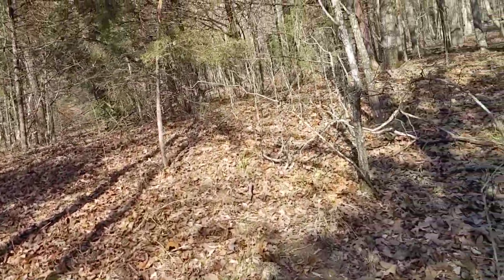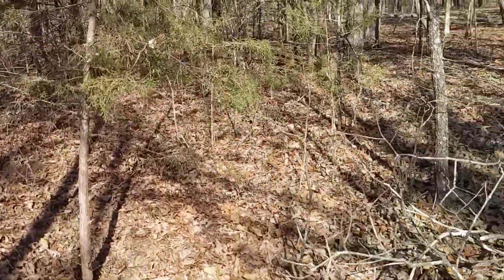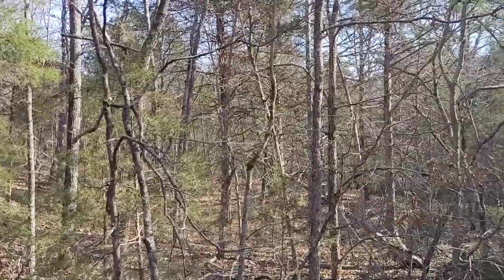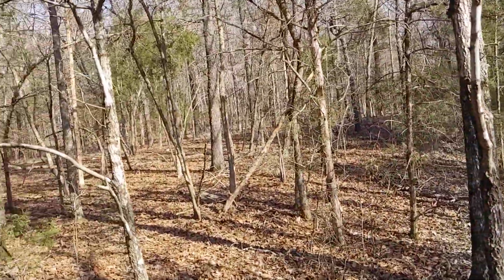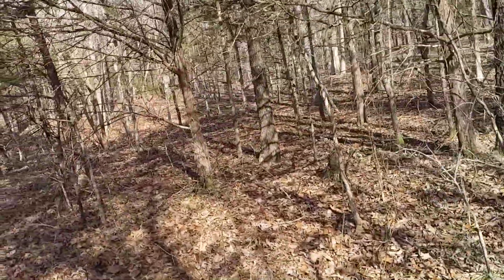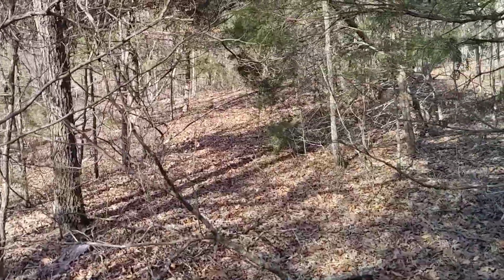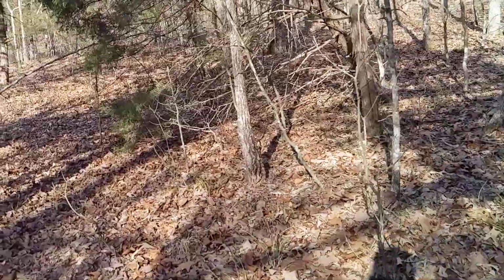A lot of hardwoods back in this section. If you're looking at it on Google Maps, you can see that this back section is a lot of hardwoods. A few cedars. There's some more of that orange flagging. I'm just hanging tight to the southern line. This is going to be a long video anyway, just to get hiked back up and over the hill here.